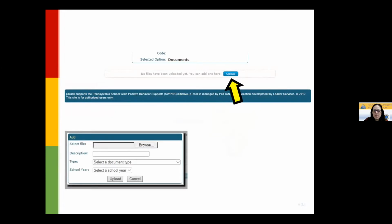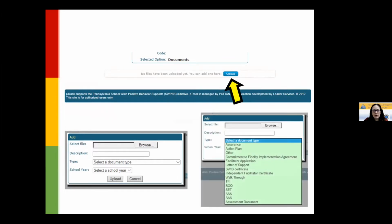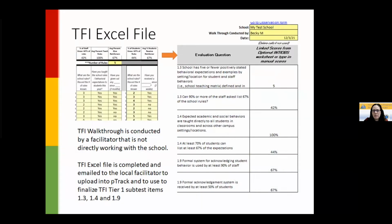So you'll select upload in documents, and you'll see this pop up here, and you'll upload your walkthrough score Excel file, which is in your TFI toolkit. In the document type dropdown, you will select walkthrough. This is your TFI Excel file that you'll be uploading. And this is here to help you score the walkthrough items.